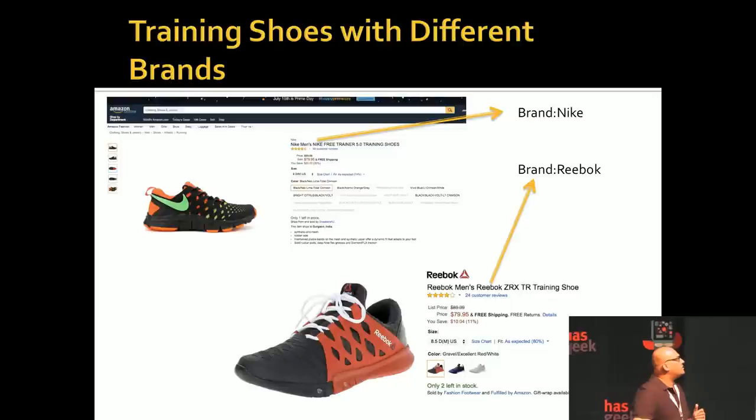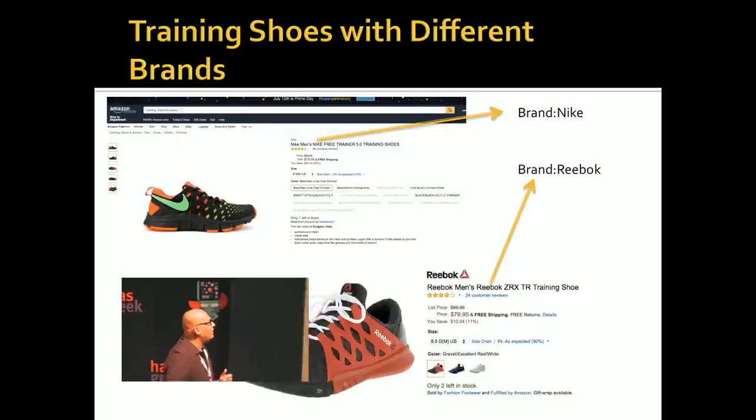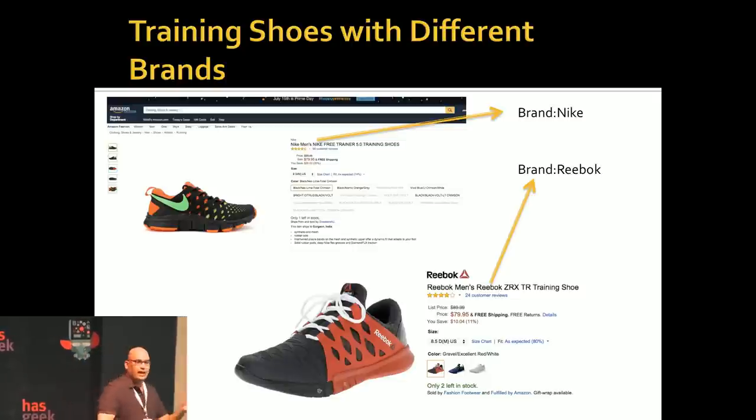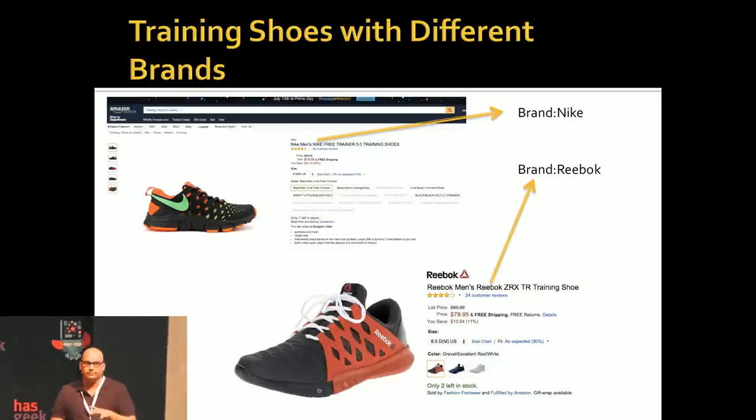So just to give a sense of why, these are both training shoes. One is from Nike, one is from Reebok. And if you don't have the brand right, you could still use the images. That'll get pretty expensive. But it helps to get the model that extracts the brands right in order to solve the problem, right?